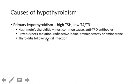And the other thing is, I don't want you to get tripped up and miss that sometimes if you read the question carefully, the patient has a history of a lymphoma and they got neck radiation, or maybe they had Graves' disease and received radioactive iodine ablation that knocked out the whole thyroid, or they've had a surgery to remove the thyroid, or if they've been on amiodarone therapy. All these things could cause hypothyroidism and they're not Hashimoto's. So you just got to be aware of your differential possibilities and not just knee-jerk into Hashimoto's.